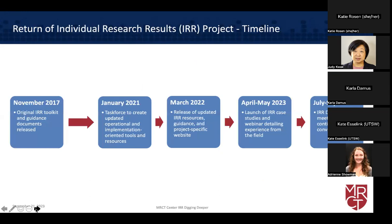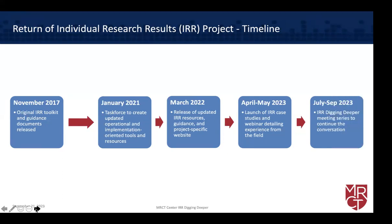The project itself on individual return of results started back in 2013 to 2017. And so the original toolkit was released back in 2017. And then a few years passed with that being in the atmosphere and the ecosphere of clinical research. Folks were using it, but we heard from many stakeholders there were still some updates needed to really bring it to the next step in terms of how to return, what to return, and grappling with some of those really challenging issues. So in 2021, a task force was created to update and add operational and implementation-oriented tools and resources. That was run by project manager Lisa Murray back when she was with us. And that was released in March of 2022.